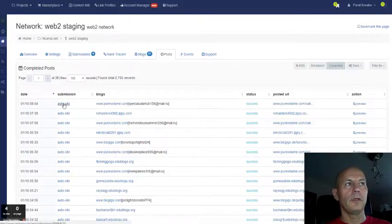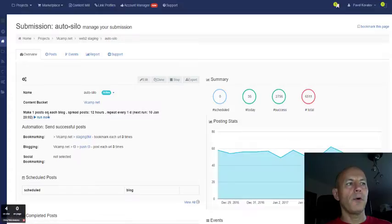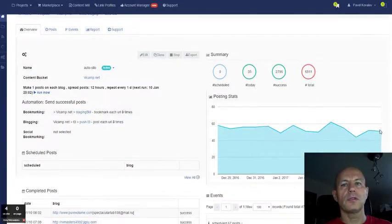Auto silo. So if I go to submission, you can see that it automatically makes one post on each block and repeats every day. So it continues. This is of course the source, and not only does it continue, it sends them to the push submission down and the bookmarking submission. So that will continue the source. Like if this submission makes 60 posts a day, and then every URL is bookmarked 3 times and gets a backlink from the blog 3 times, it's 6 times every submission, so 60 on the top level, so there will be about 360 on the bottom.